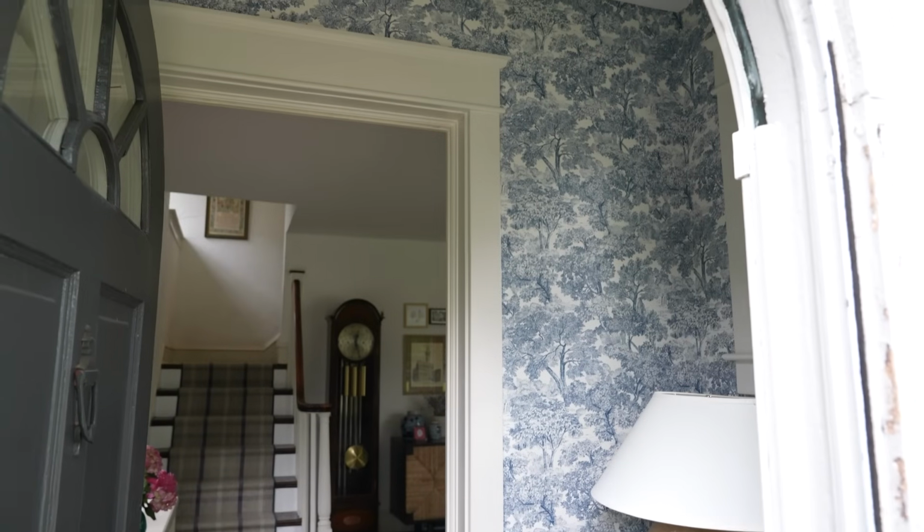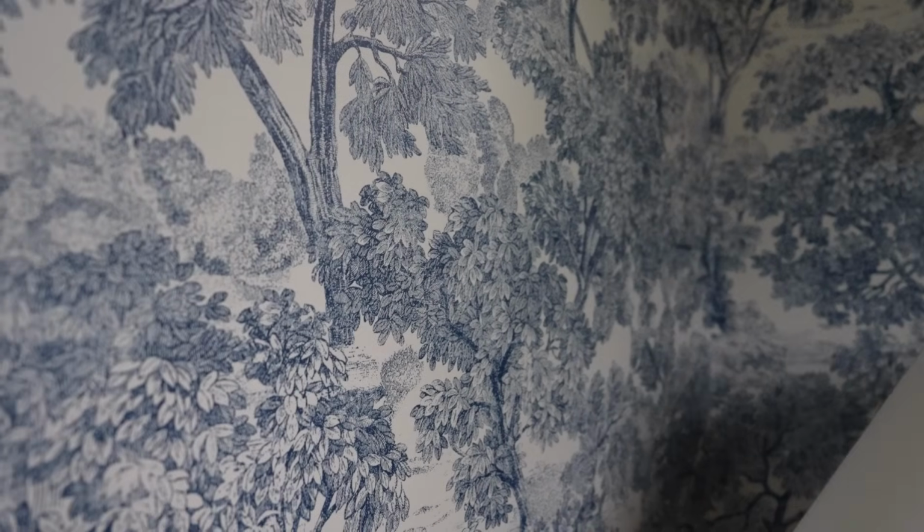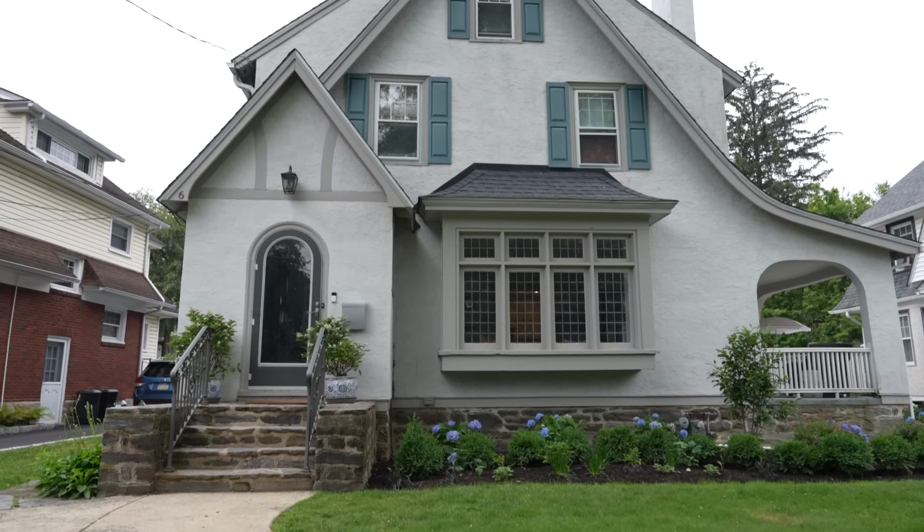This is the main entrance, the front door of our home. This is where you would enter the space. We have a little vestibule here. We did kind of a toile inspired wallpaper in this front entrance just to have a fun pop as soon as you walk in. What's so great about our front exterior is it's been recently landscaped.